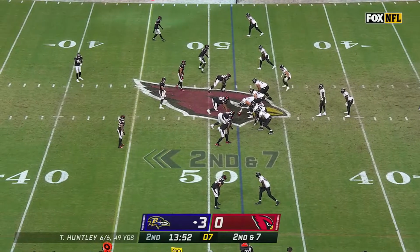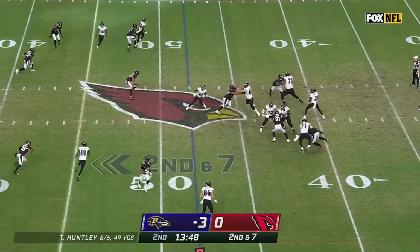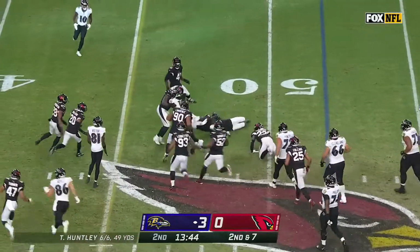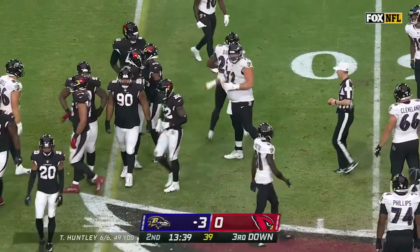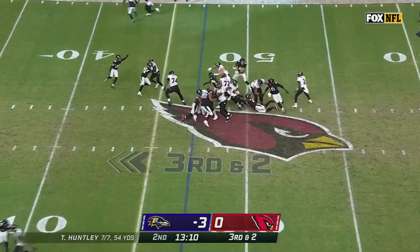I love that. Huntley told us this week, what better situation than to learn from such a close friend. Pretty cool. Here back to throw it, has a man Davis. Makes a man miss. Davis just always fighting for those extra yards. Going to be 2 yards short of a first down, though. A relationship built on support and comfort and trusting one another, and they have that here.